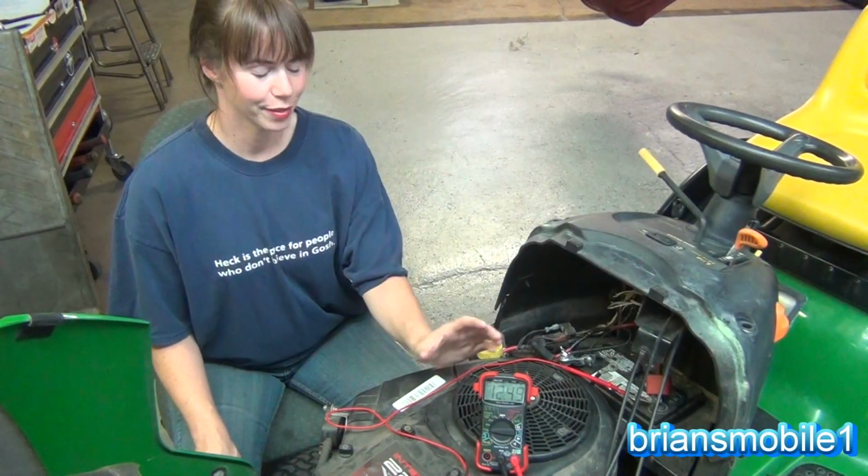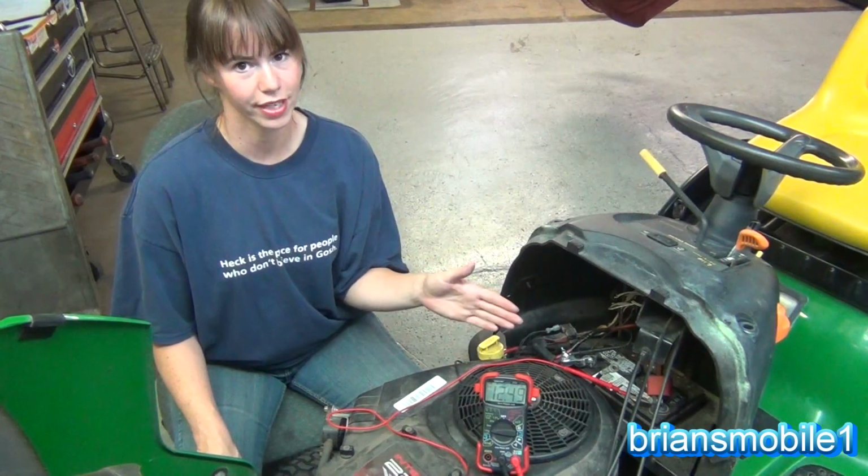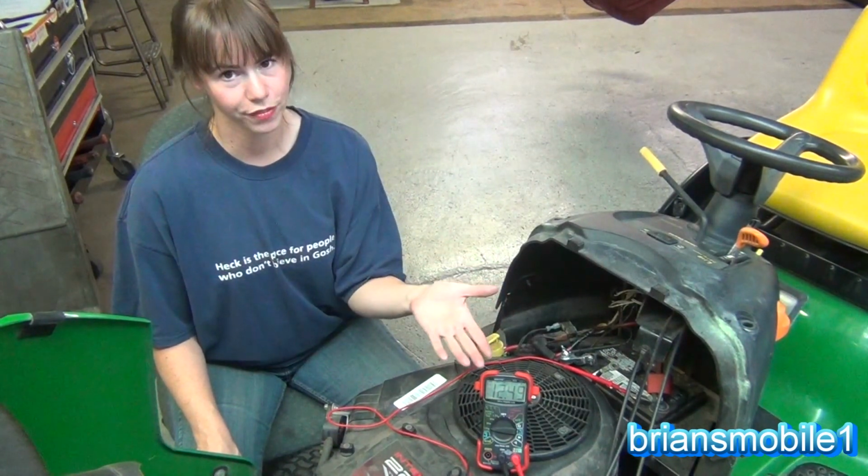Okay, so we've got the multimeter hooked up to the battery from terminal to terminal, so we can see exactly what the battery voltage is. And as you see, it's 12.5.